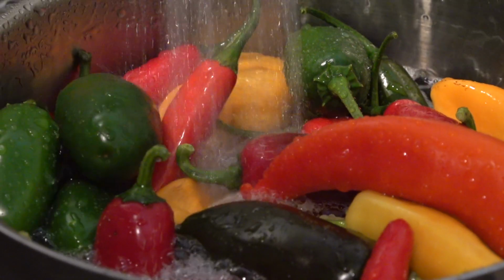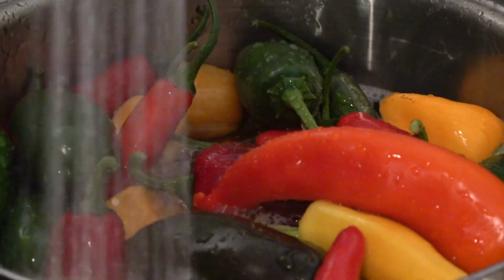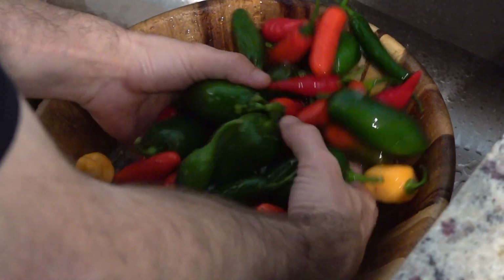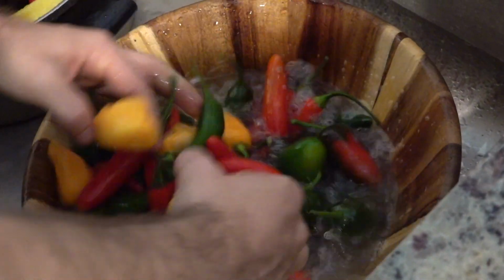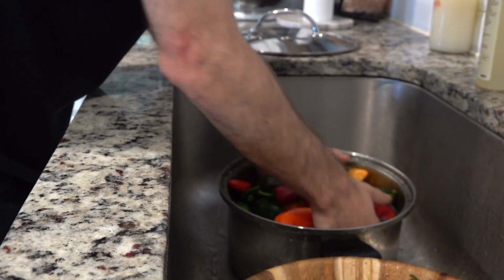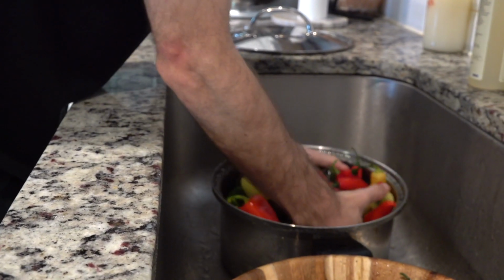It ends up making the water almost soapy, and you rough all of the produce around with your hands to really get it thoroughly washed, and then you let your produce sit in that bucket and soak for maybe 15 minutes. I mean, you can do a lot less, but I think that's how long we let ours soak.